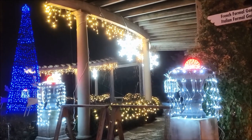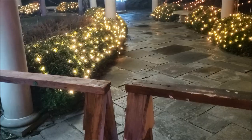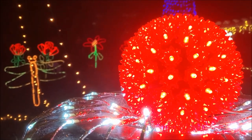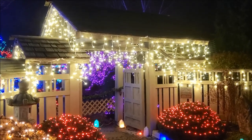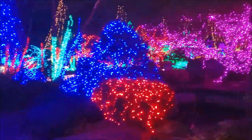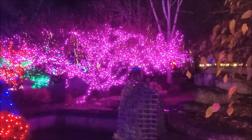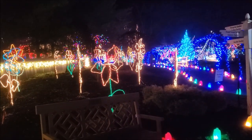I think we may be getting towards the end now. We're approaching the big garden area. I think we may be able to take another look inside the Japanese garden. And we are back where we started. There's those flowers.